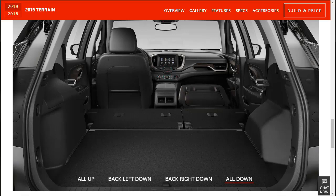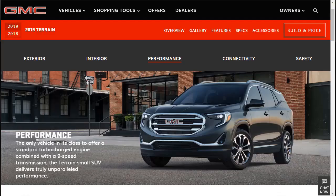And I was just going to say, but does it tow? Yeah, actually it does tow up to 3,500 pounds. That's going to vary per your engine, and that's going to surely be with the 2-liter engine that makes 252 horsepower. Okay, speaking of horsepower, let's talk performance features for our 2019 GMC Terrain SLT. It says the only vehicle in its class to offer a standard turbocharged engine combined with a 9-speed transmission, right? And front-wheel drive is standard. We have the option for all-wheel drive, which we will.